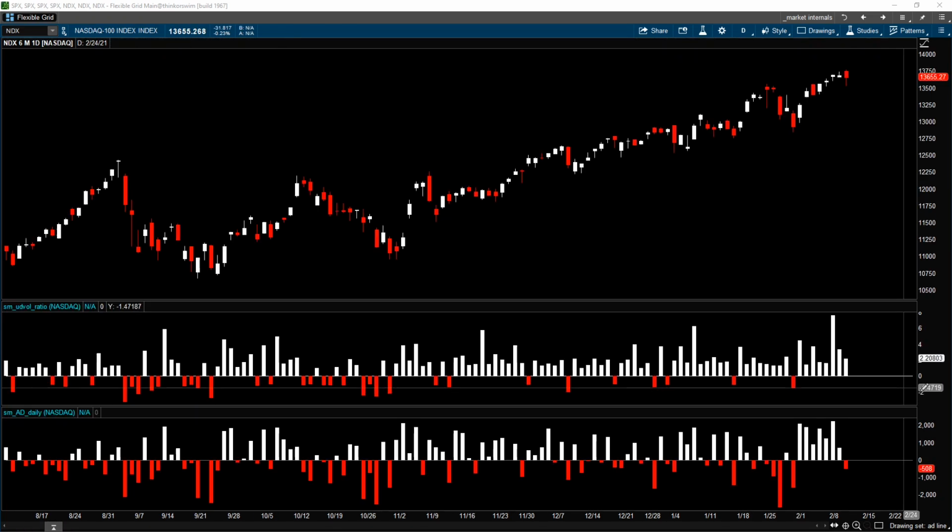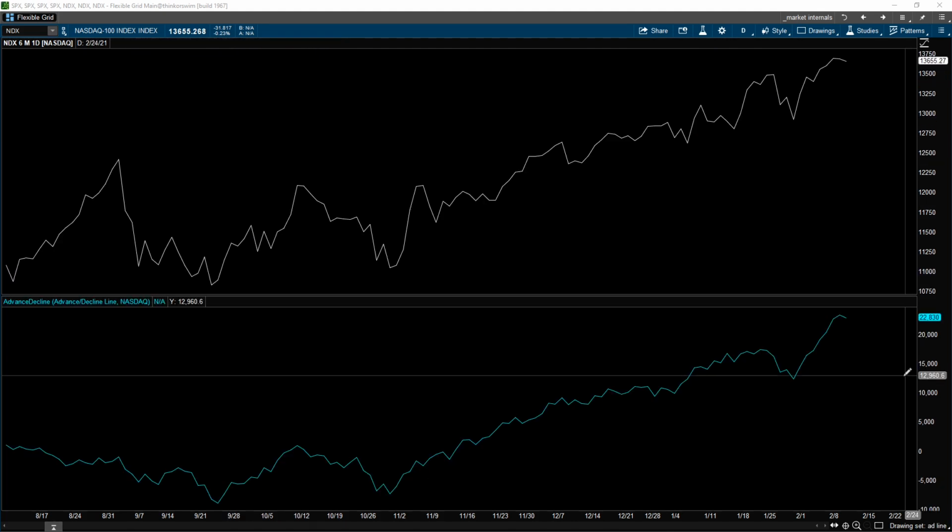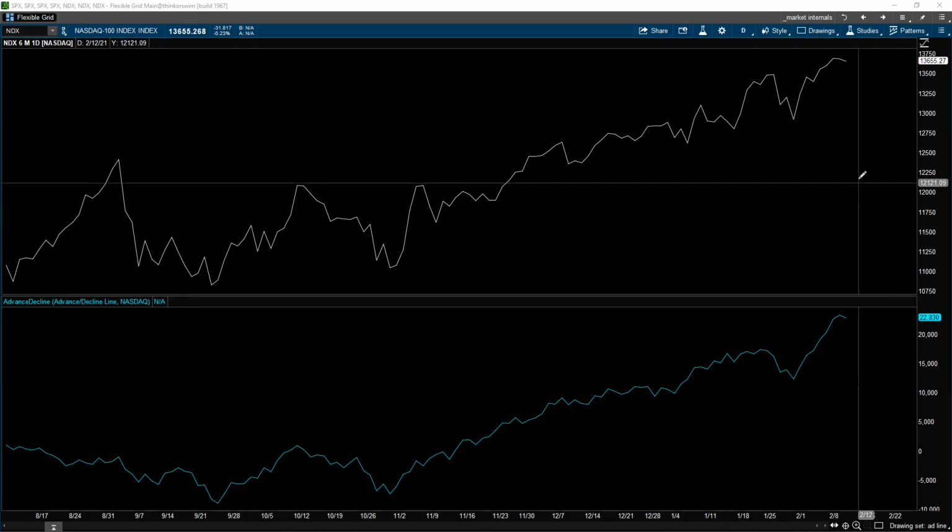For the NASDAQ market, the up-down volume ratio closed at a ratio of 2.2, and the daily advance decline is negative, and the decliners led the advancers by 508. But the NASDAQ new 52-week highs outpaced the new 52-week lows by 634 issues, and that is a quite strong number for a down day where it closed down 0.23% or a little bit over 31 points. And the NASDAQ cumulative AD line showed no divergence against the NASDAQ 100.